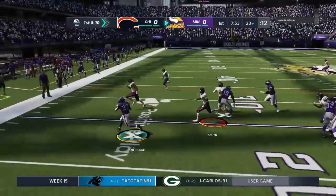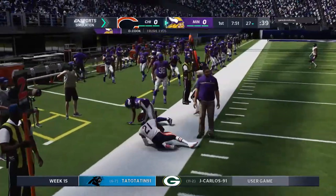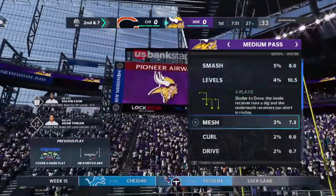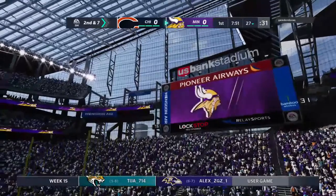Now the first carry for Dalvin Cook. And he'll get this up past the 25 before he's out of bounds. Give him 3 there on the first play of the game, and it's second down. They did a really nice job there defensively. They strung the play out, didn't give him a cutback lane.